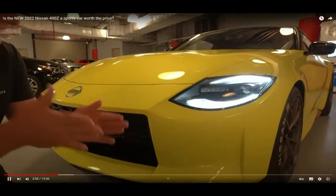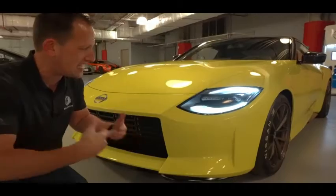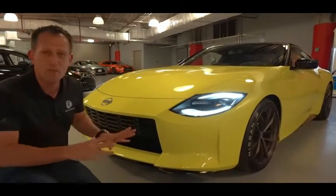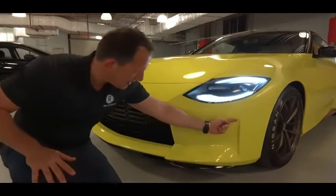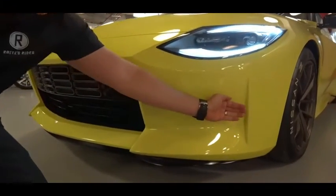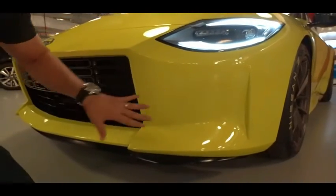Everything else on the car, you can see that direct connection to 1970 with the 240Z. Now, the great news is up front, no fake vents. Beautiful sculpted front fascia. I love the way they put a hard body line that kind of extends out on the corner there, but everything else, that beautiful smooth finish.